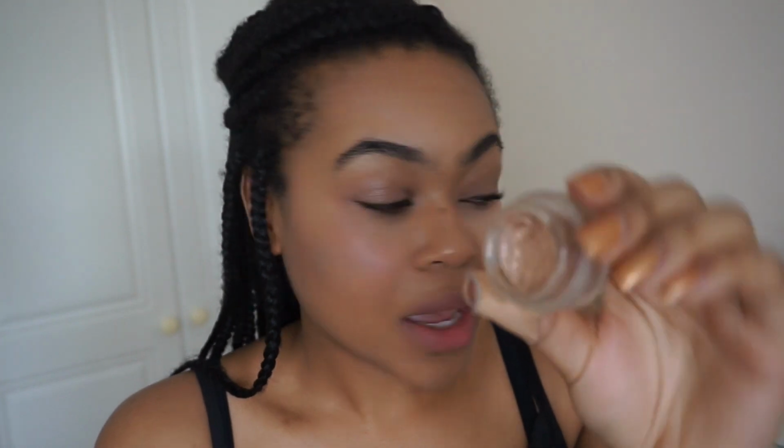I'm going to go back in and highlight some more. I'm using Topshop's highlighter. The shade is Gleam. I think it's Gleam. It says Glow and then underneath it says Gleam. And it looks like that. And I think I'm going to use a stippling brush. Yeah, why not? I'm going to use MAC's, I think this is 130, but I can't remember. 180 or 130, one of the two. Just tap that in there, find the high points.